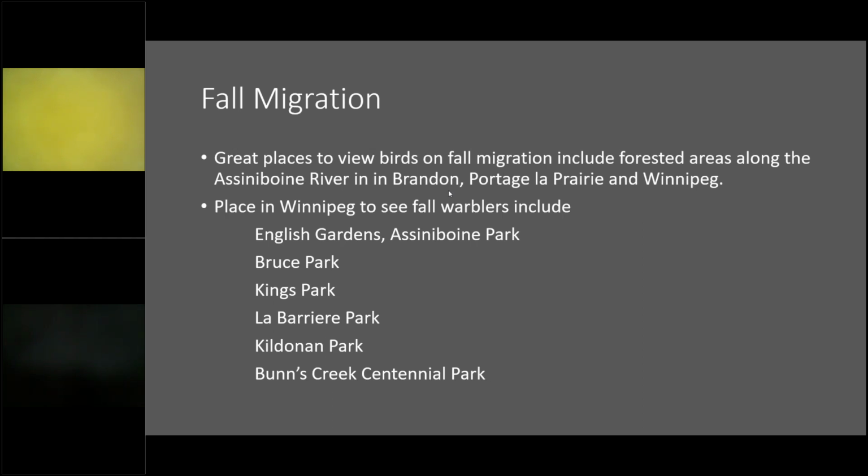But I'd also love to hear from people outside Winnipeg where you think the best places to see fall warblers locally are. That way, as people are going out and about, because it is migration for fall warblers right now, they might be able to go close to them and see these warblers.